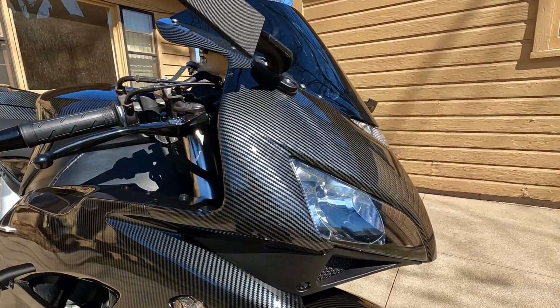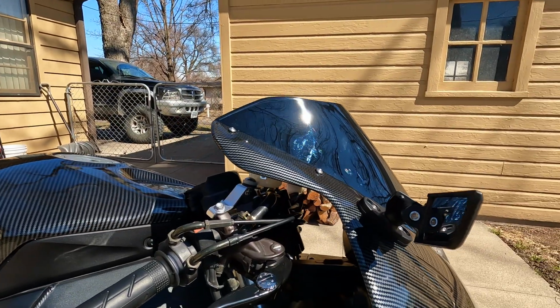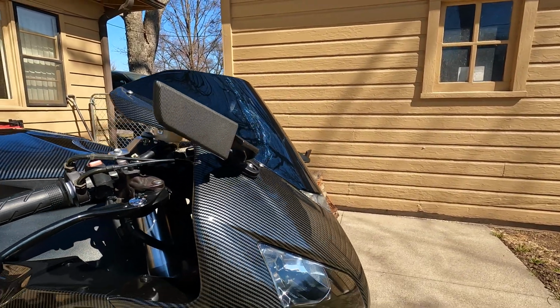And it's almost required that you do a smoked, blacked out windscreen on these. That windscreen is the factory shape though. It's not a Corsa, it's not a double bubble. I always liked the lower profile factory shape on those.